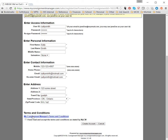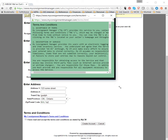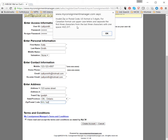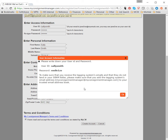Down here are the terms and conditions. This is for My Consignment Manager, the software that we're using. You can read through those terms and conditions here. Once you've done that, just click the little box there and select Create Account. It is telling me that I have an incorrect entry, to separate the first three letters with one space. It's sometimes a little finicky. I don't think it likes my lowercase letters here, so I'm going to put in uppercase letters. Alright, great, it took that. Yeah, sometimes it can be a little finicky.